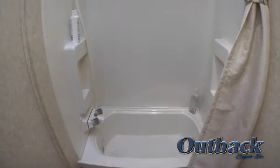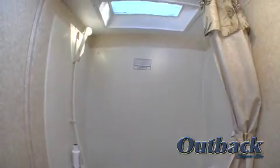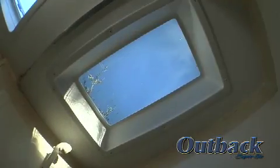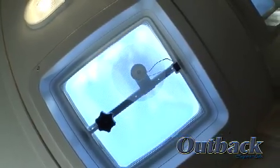Our tub surround and full-size shower make you feel right at home. The overhead skylight in the shower lets natural light in, plus it gives you extra headroom. And the power vent removes excess humidity.